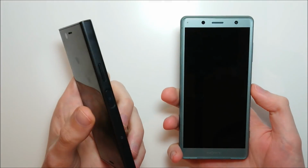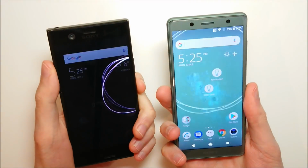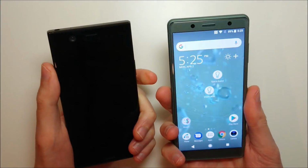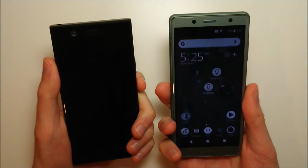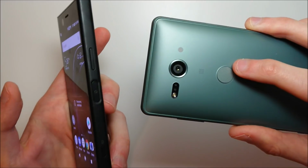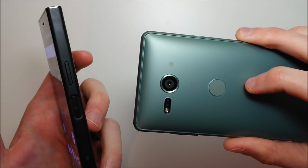And now we have to test the fingerprint scanner. So on the XZ1 it's right here, and on the 2 it's over here on the back. So I'd say overall in terms of speed, they're both obviously pretty similar. And I will say guys, I do prefer the placement on the 1 for the fingerprint scanner, although the 2 is definitely more accurate because you do have a larger surface here.